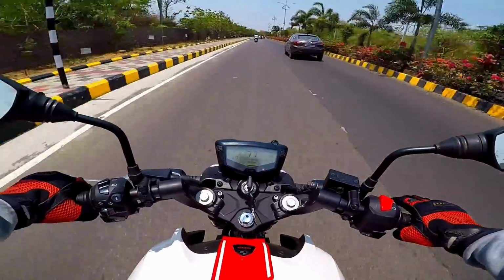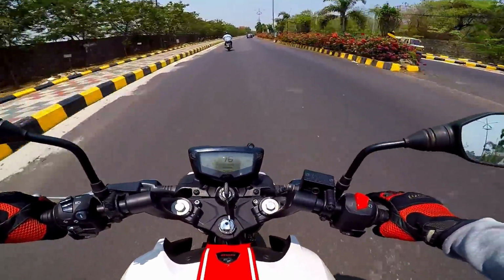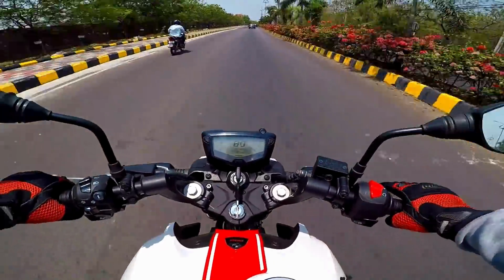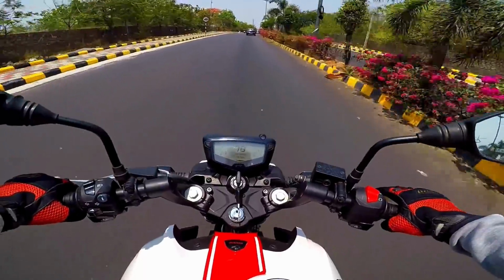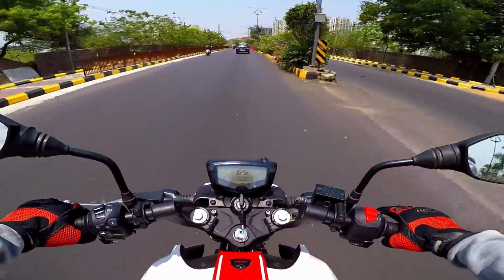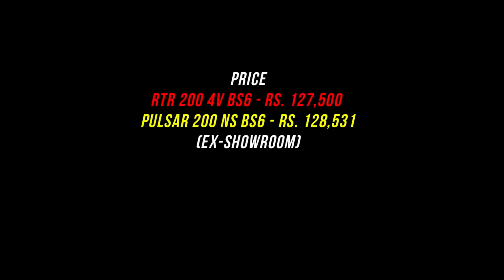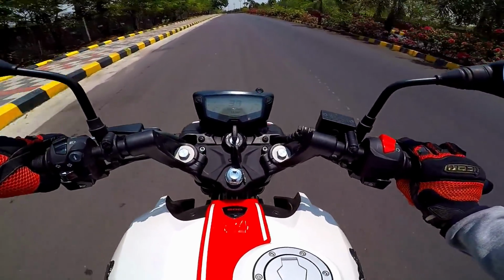It comes better equipped with dual channel ABS and slipper clutch. We get a better equipped speedo console, and it gets a host of smart features on board, which truly makes it the ultimate value for money proposition. Now, despite offering so much more, the RTR 200 is still 1,000 rupees cheaper than the 200NS. The RTR 200 4V is priced at rupees 1,27,500 ex-showroom, whereas the Pulsar 200NS is priced at rupees 1,28,531 ex-showroom.